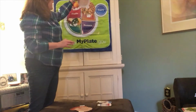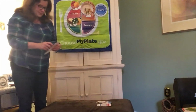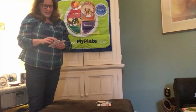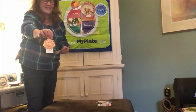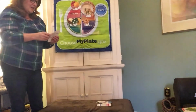Oatmeal. Okay, our next group is our protein group. Oops, and one of my protein groups dropped here. These are little crunchy. You might eat them ground up on a slice of bread, or as a snack. Did you guess peanuts? Yes, peanuts. So good for you. Lots of protein.